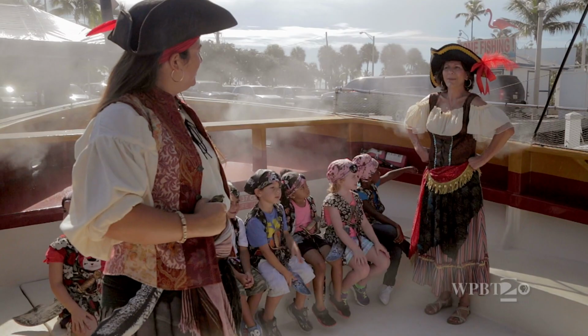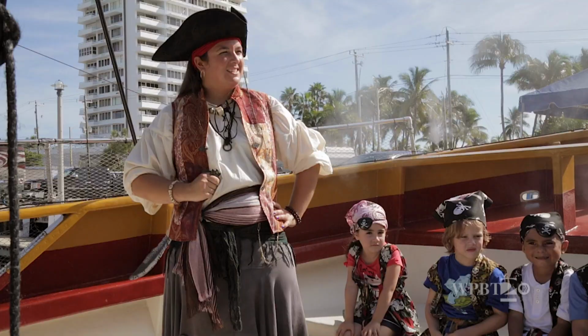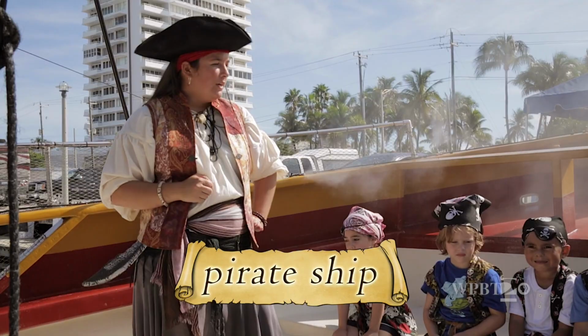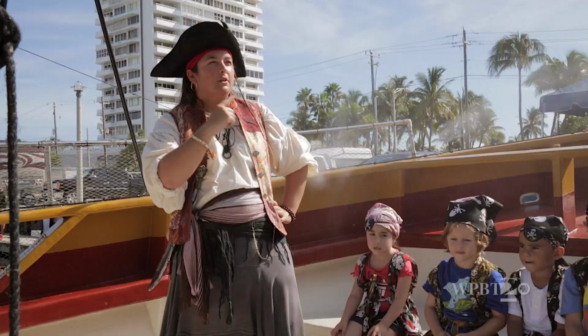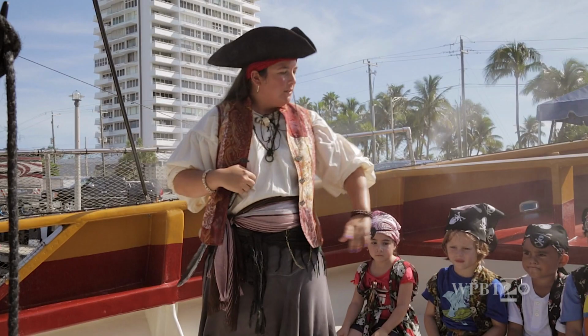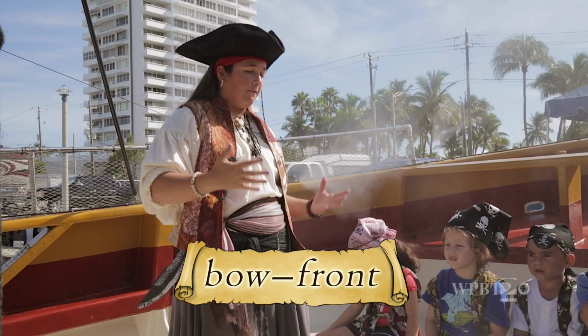First Mate Sandy Bones, could you please tell us about your ship? Aye, well, this be a pirate ship. And on a pirate ship, there's parts of a pirate ship. The first part, Miss Penny, and crew, is the bow. We're in the bow right now. The bow is the front of the boat. You're right, the bow. The bow!